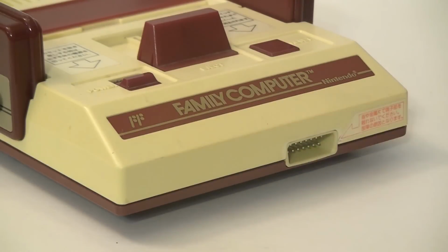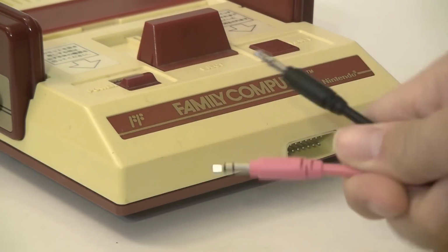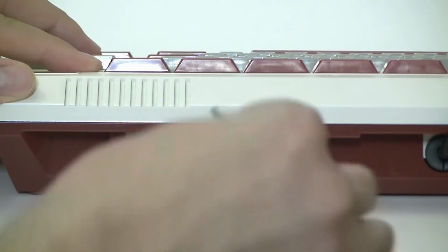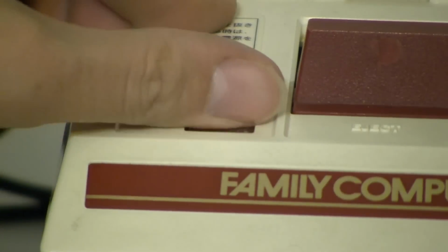I had looked all over the Famicom and couldn't find a place to plug these in. That's because the data recorder required the Famicom keyboard to operate. Great! We can introduce the keyboard in Family Basic. Plug the keyboard into the Famicom expansion port. Plug in the data recorder. Make sure you're recording on the data recorder.